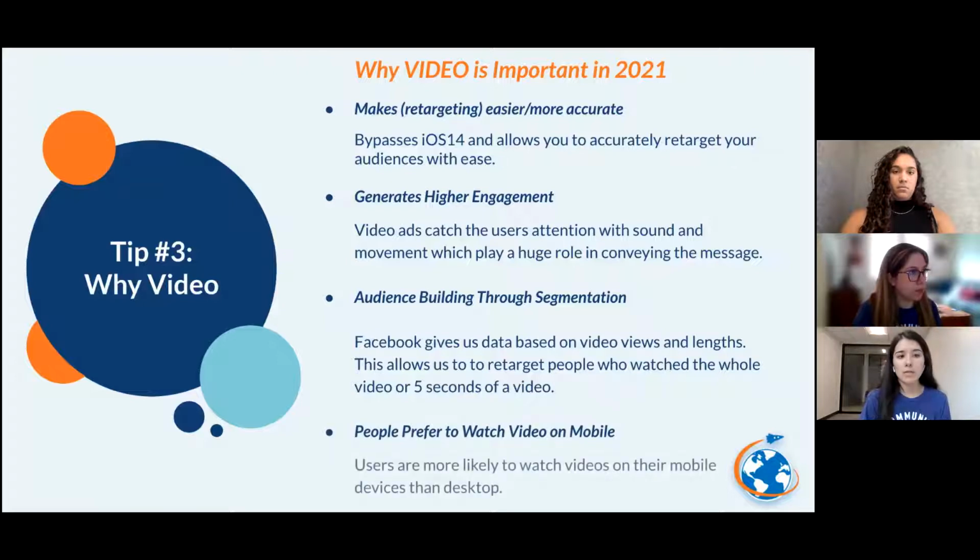The last reason is that people prefer to watch videos on mobile. We know that about 98% of social media users are on mobile devices. I know that I personally never go on my personal Facebook on my computer. It's always on my phone. And keeping in mind that since people are usually on their phone watching videos, if you have the option to do closed captioning, that's really important because a lot of people might be scrolling through but not having sound up. And I think Facebook does allow you to have that auto-populated closed captioning as well.